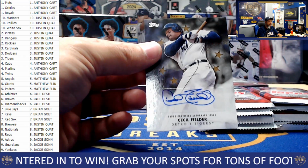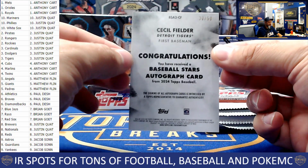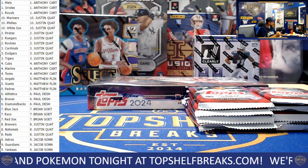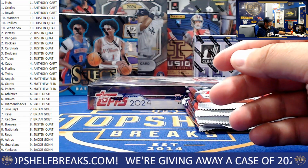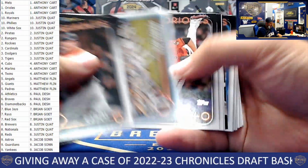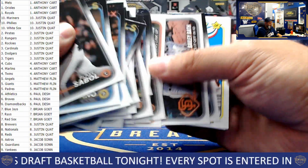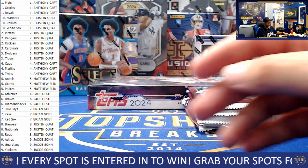Cecil Fielder for the Detroit Tigers and Justin. The old classic Fielder, 30 of 50 on Cecil. Nice to get an auto for the hit in this box. There you go. Very nice. You know, when the autos hit in these boxes, usually they're pretty darn good. We got the Bobby Witt, really low numbered, or they tend to be numbered. They're not just like chip off the block autos, non-numbered autos. Good stuff.